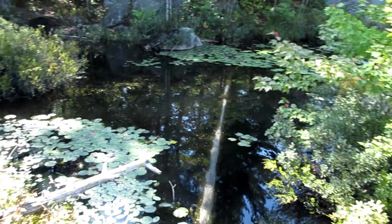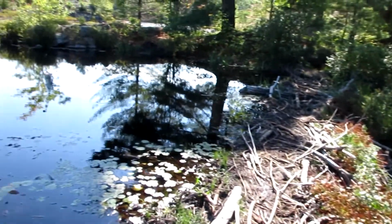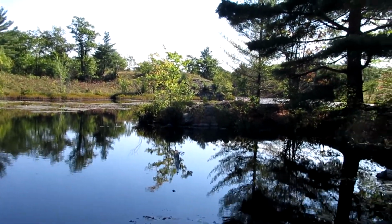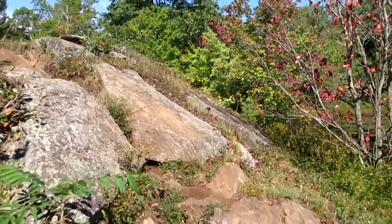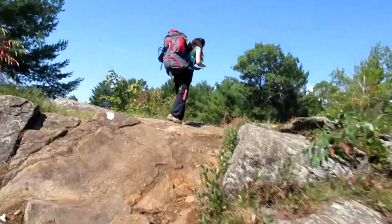So he doesn't get an awful lot of changing water depth, but I guess somewhere out there there's a lodge. And this whole thing works for him in the winter because he's got a beaver dam. And away we go on the other side.